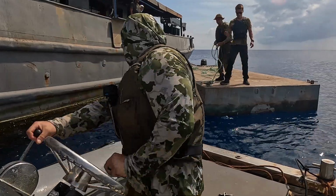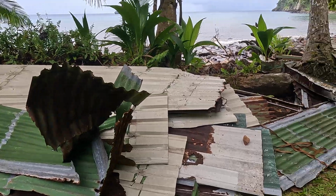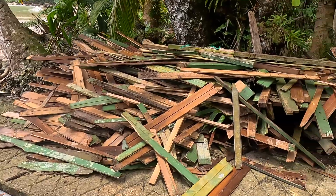Starting the barge operations, we've got beautiful flat water. This is the flattest I've ever seen it in Isla de Cocos. So we're going to make use of the barge today, transport as much of the metal first, glass, plastic and wood back to the ship.